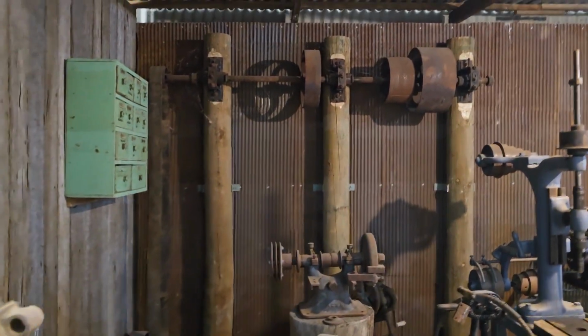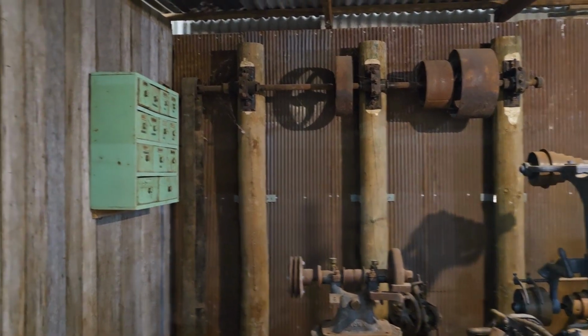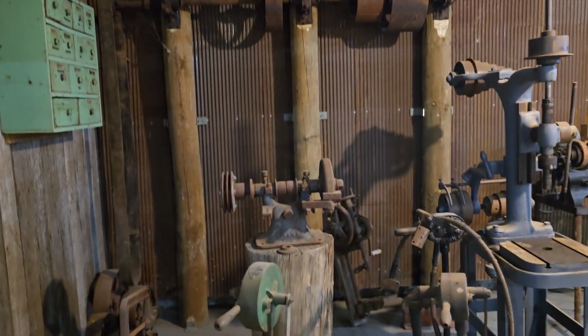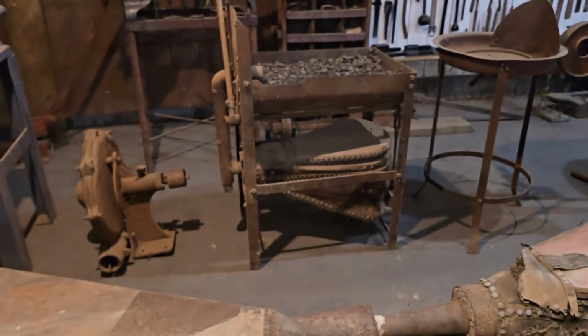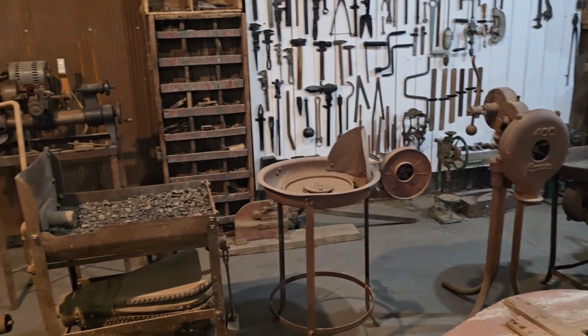So we have the overhead shaft with the flat belt pulleys, and there would be an engine at one end of the workshop that ran the overhead shaft, and off each of those flat pulleys there'd be a belt come down to each individual machine. There's a forge in the middle with the charcoal and bellows underneath. That's only a small one. A couple of different forges actually.